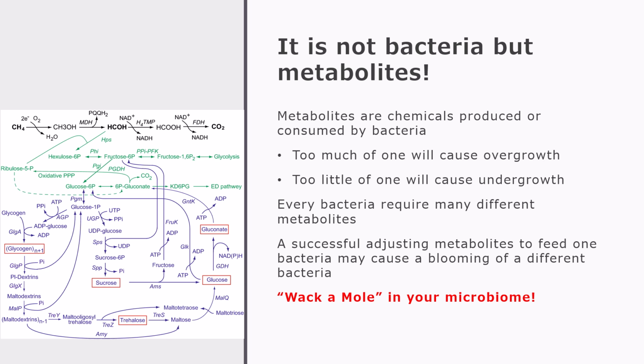The best analogy is that we're playing whack-a-mole in your microbiome. In other words, we're going in there, we're making changes, we hit a mole as it pops up, and it's gone, and now two more pop out elsewhere. And now we have to hit those, and it goes back and forth. Ideally, we will not have this go on endlessly or get out of control. But whack-a-mole is a good analogy for what we're trying to do.